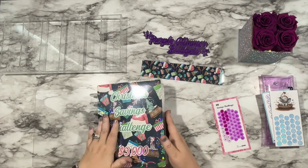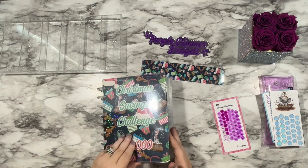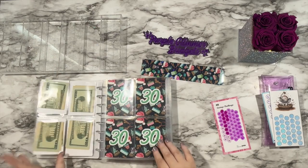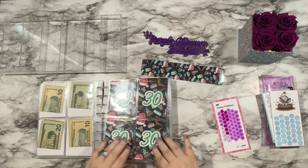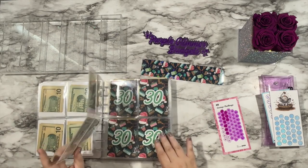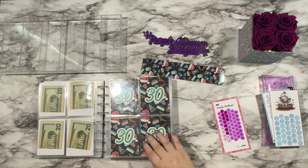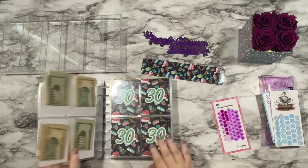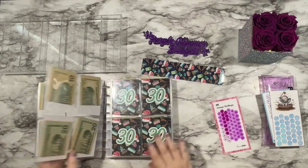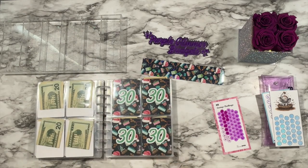So since it's basically finished, I just want to bask in the fact that I finished it. So I'm just going to flip through it. Make sure that everything is stuffed, and I'm going to be unstuffing this in an upcoming video and transitioning it to a binder, which I might give you a sneak peek of what I'm thinking and ask your opinion, possibly. We'll see. So everything looks like it has cash. I just love this.